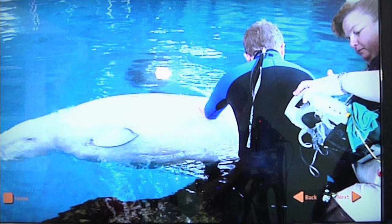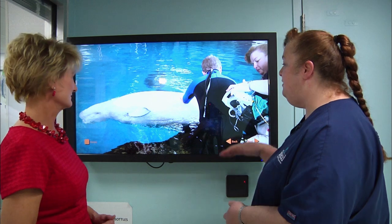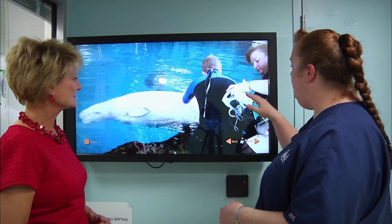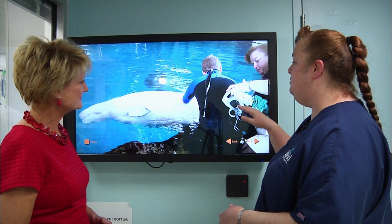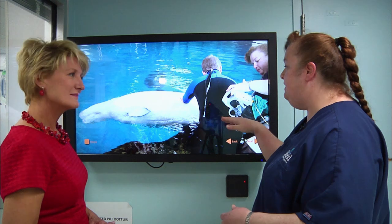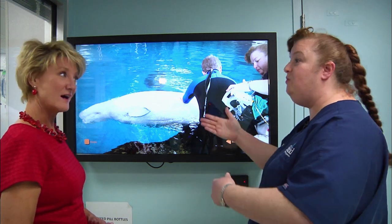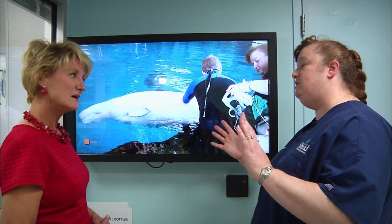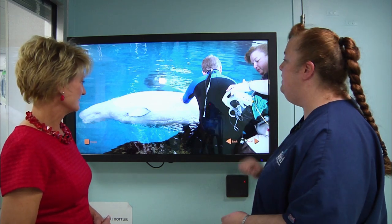So here we're doing a voluntary ultrasound or sonogram of a pregnant beluga whale. And so the nice thing is these animals are trained to sort of come over to the edge of the pool, and we can take this nice little portable ultrasound machine and get down, and we're wearing boots, and scan them. The cool thing is you don't need any gooey gel because they're in water. And again, this is all voluntary, so the animal will just lay out. They have a really good relationship with their trainers.